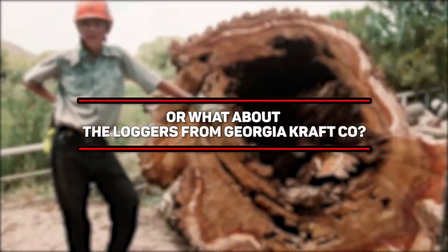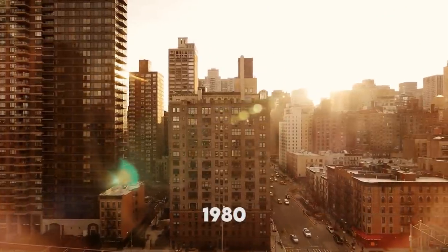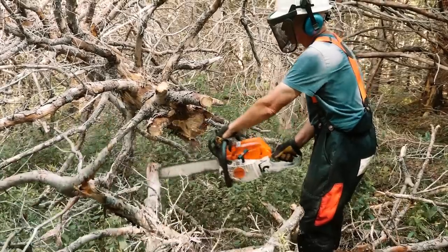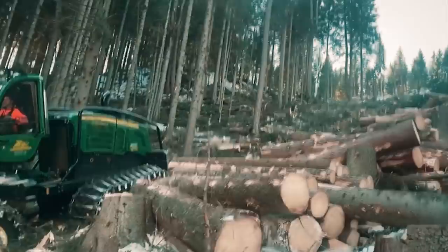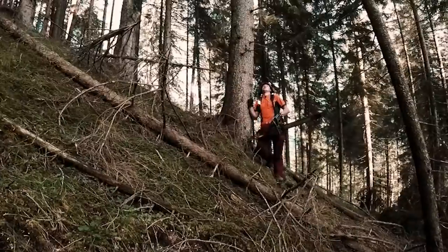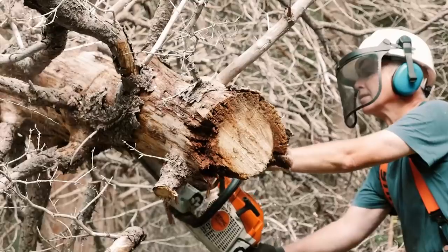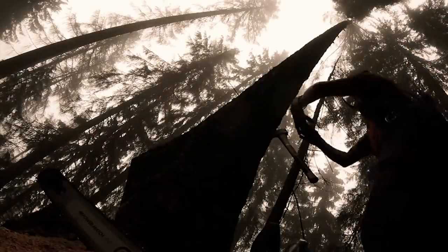Or what about the loggers from Georgia Craft Co? Well, one fine morning in 1980, about 7 to 8 workers left their homes for work just after 10 a.m. They all sat in an empty truck that was barreling towards the location for the day. There was too much work that needed to be completed, and they were already behind schedule. The loggers set about their various tasks immediately upon arriving at the site. It was a completely normal day, that is, until the afternoon lunch break.